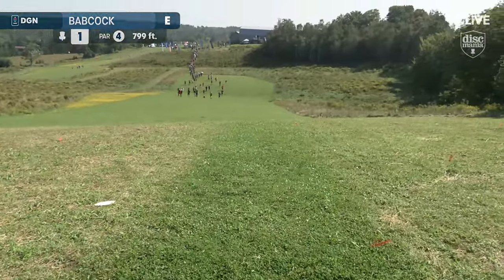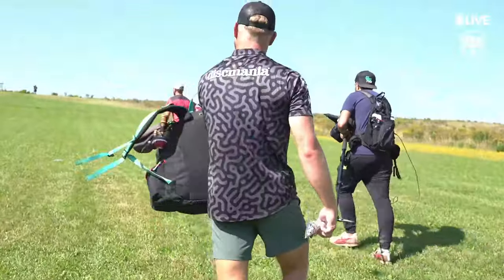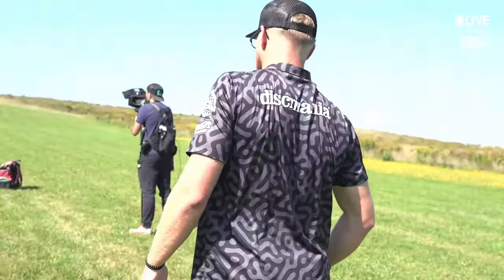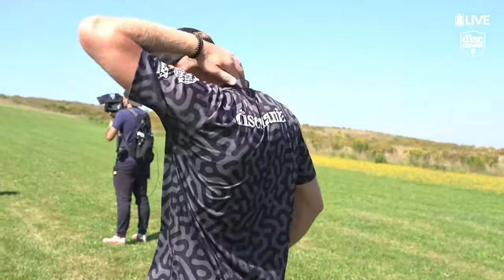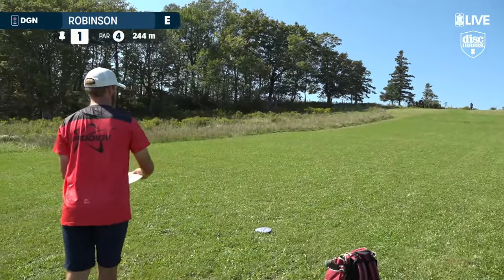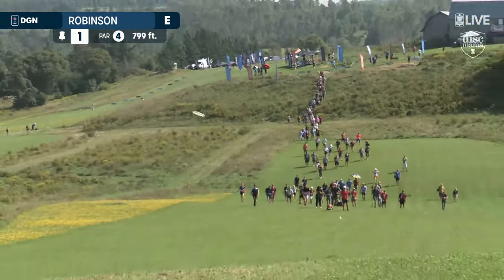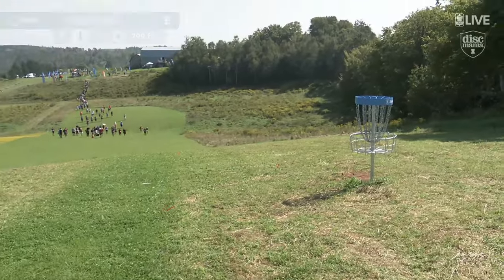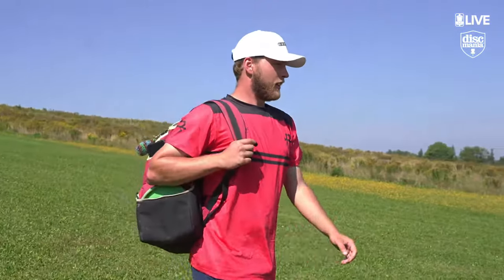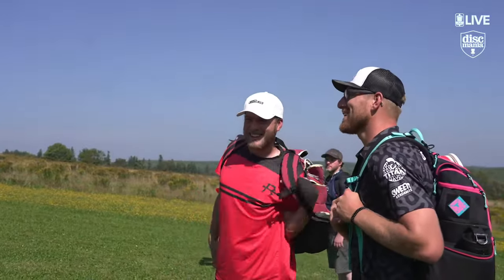Oh, that was well played. Well played. Also played very well up the hill. The lead card seems to be making easy work so far of the first hole, looking at birdies.